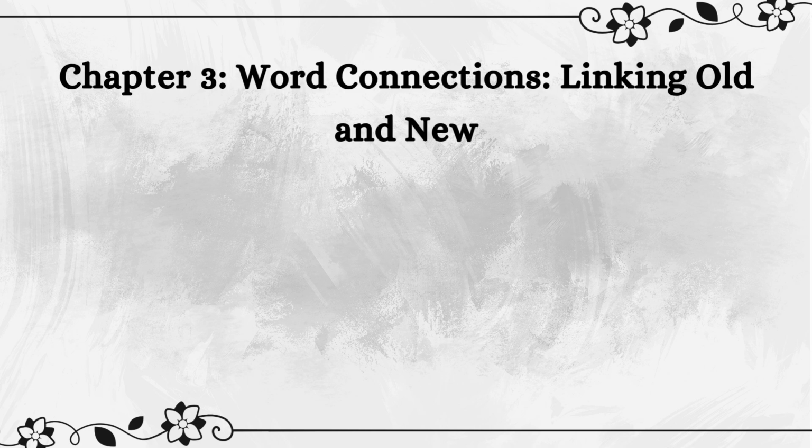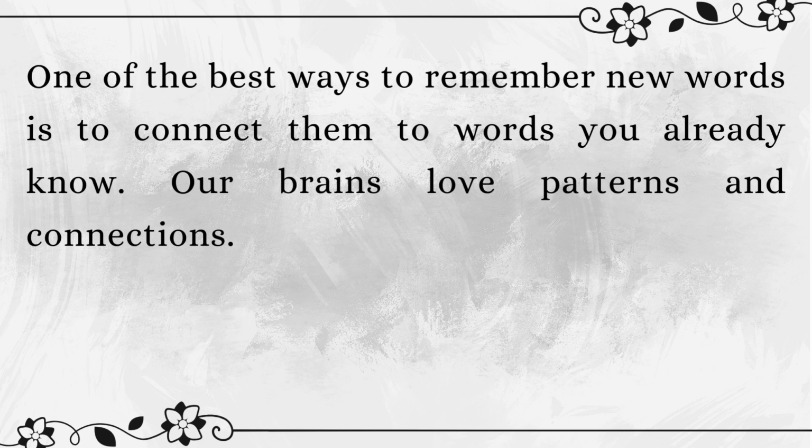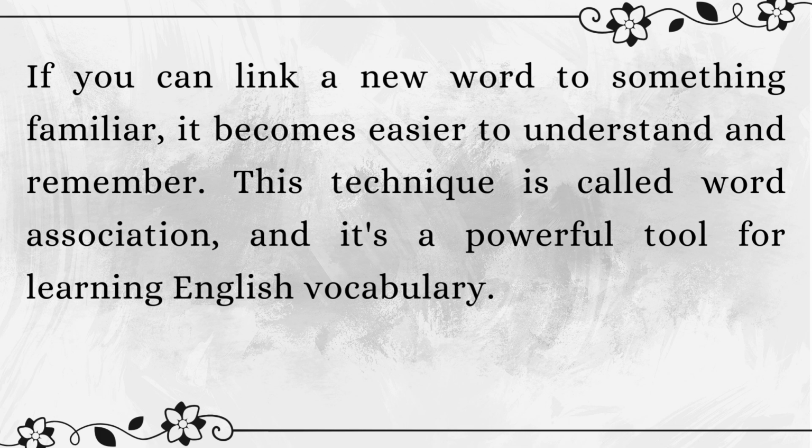Chapter 3: Word connections, linking old and new. One of the best ways to remember new words is to connect them to words you already know. Our brains love patterns and connections. If you can link a new word to something familiar, it becomes easier to understand and remember. This technique is called word association, and it's a powerful tool for learning English vocabulary.